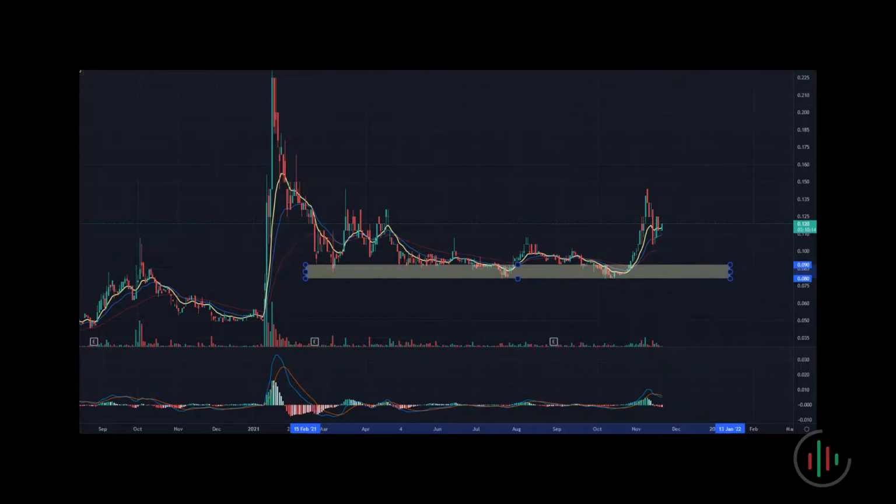If we start to hold in here, what I'd like to see is a bit of a hold at that higher level, and then start to lift and hold the MAs on the way up. So really just want to see some consolidation around the MAs and see if it can start to lift again.